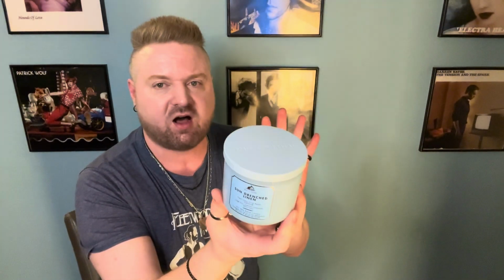And like I said, even though this version of Sun-drenched Linen got kind of gross and I'm gonna have to stop burning it there, the strength and throw on it was good. It was a very solid 7. So I'll be really interested to see how this one clocks in. Oh, I also just think that this shiny glass and the colored lid was such a nice choice to modernize these core candles a little bit.